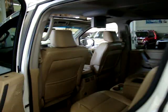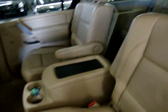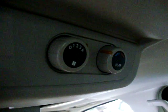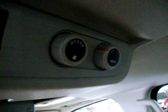Okay, this is a 7-passenger, 2 in the front plus 2 in the middle equals 4, and 3 in the back, and they all have an over-the-shoulder belt, including the middle row passenger, which uses that one that's coming off the roof. Here's the controls for the middle row passengers to control the AC and the speed, and also the temperature. AC vent here for the middle row and AC vent here for the rear row.